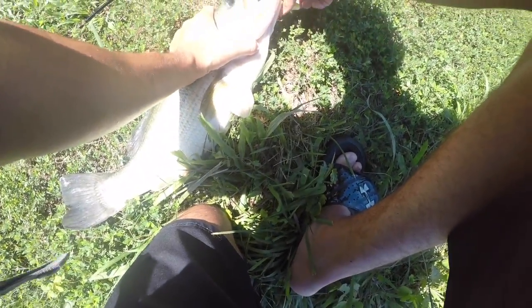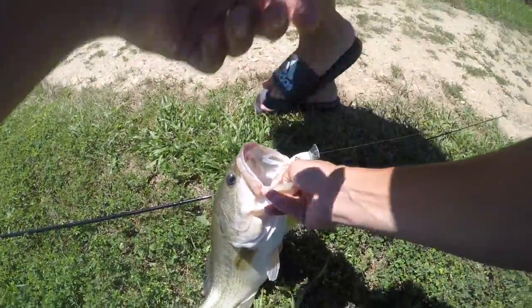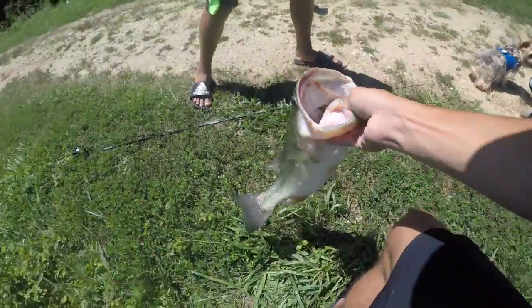5.5. Something like that. You wanna weigh it? Yeah, I got the scale. Might need the pliers. Here. Can you get the pliers out of my book bag? I don't want him hooking himself again. But like, there we go. Alright. So can you get the scale? Yeah. It should be in my bag somewhere.